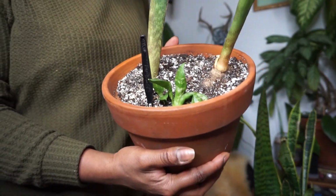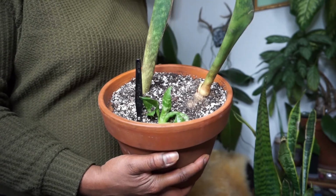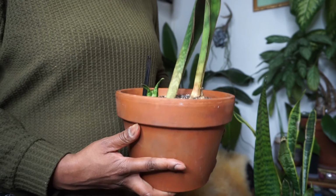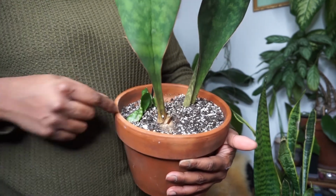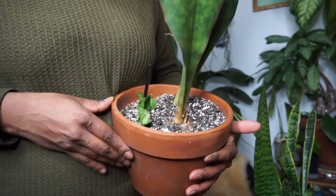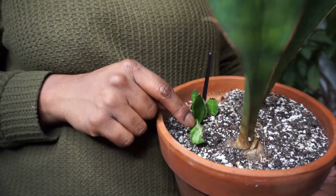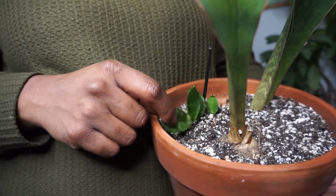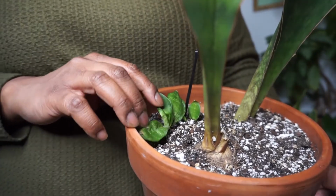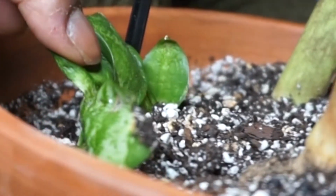Right here. I had this bird's nest sans in my mom's room, and pretty much it was a big mistake. I had to rescue this from her before it passed away. You guys see? It was so pruny, and it's pretty happy in here. I don't think it will really recoup like it should. But that's okay because I have a new little pup right here. Can you see it? This little pup right here. So I'm excited.